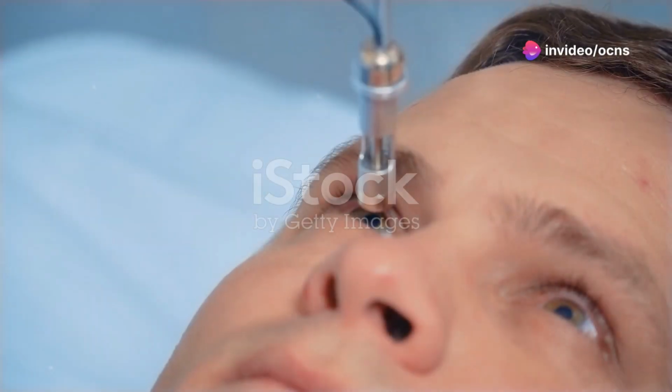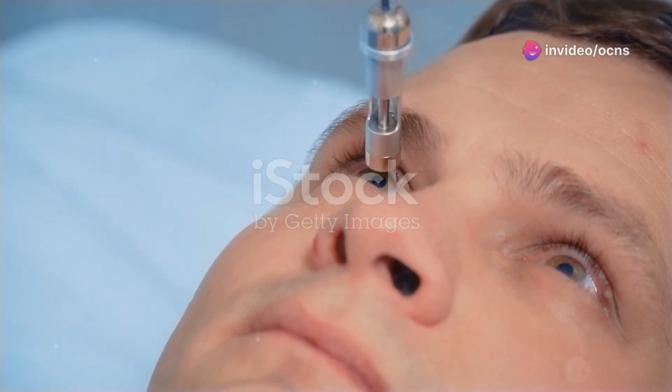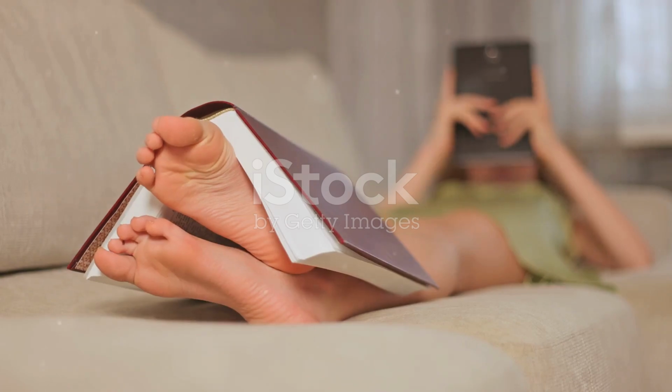The trochlear nerve has a very specific job. It controls the downward and inward movement of the eye. Imagine looking down at your feet or reading a book. The trochlear nerve is hard at work.